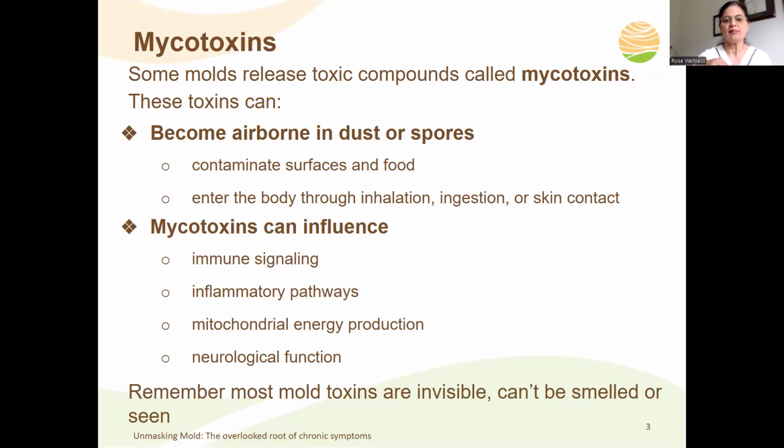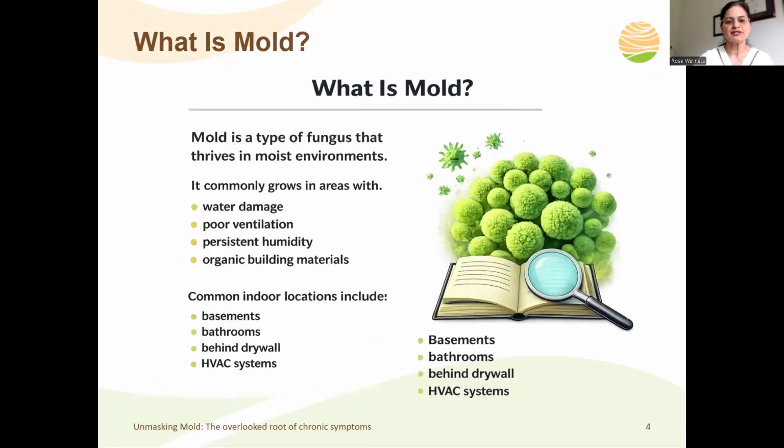These mycotoxins, the toxins that are produced by mold, can interfere with our immune system. They can create inflammation by affecting our inflammatory pathways. They can also create a lot of fatigue by affecting our mitochondria, which are the cells that help create and produce energy. It can also cause neurological dysfunction, and I'll go into symptoms in more detail in the next few slides. Remember that mold toxins are invisible, and a lot of times they cannot be smelled or seen, and yet they're present. So it's really important for us to include that in our differential diagnosis and see if this exists in a person's condition.